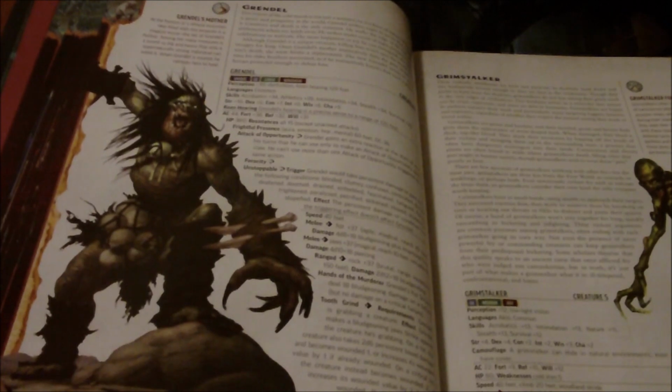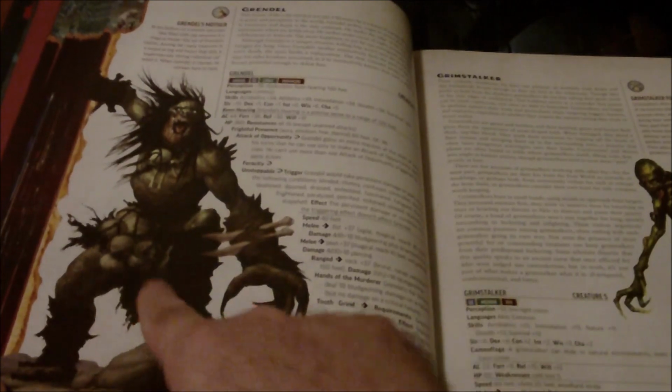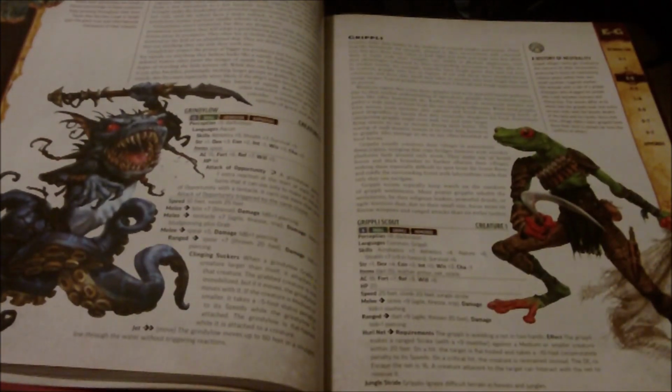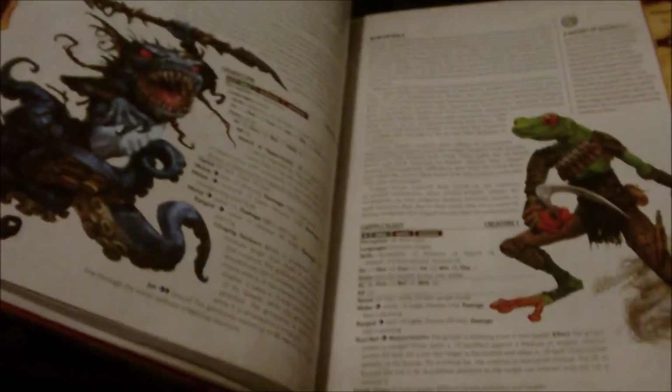I always liked the Beowulf story, and I really liked the CG movie too when it came out. So Grendel is something that I would probably try to incorporate into a later campaign. And then you've got the little Gripply, just a happy little frog guy. Gotta say I love him.